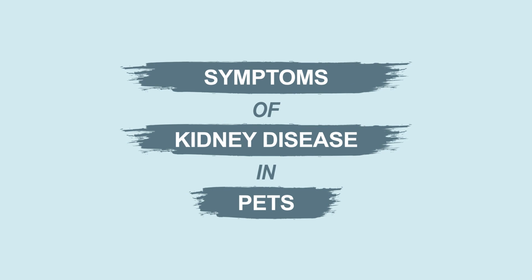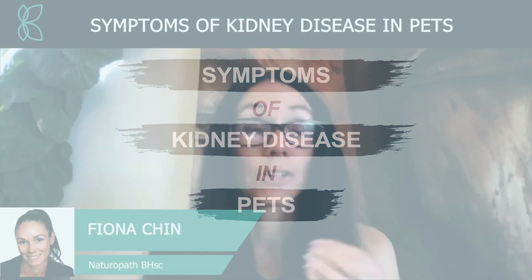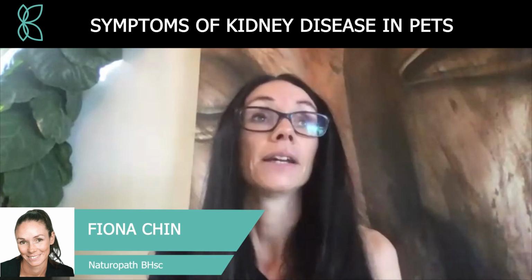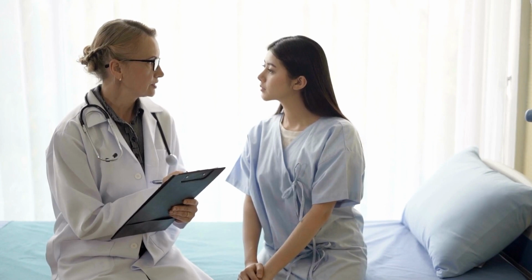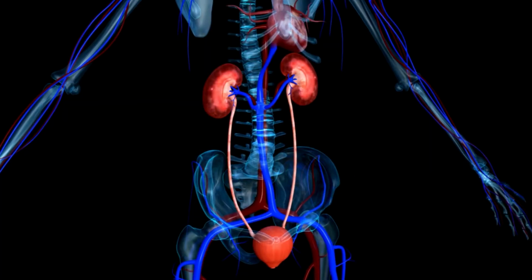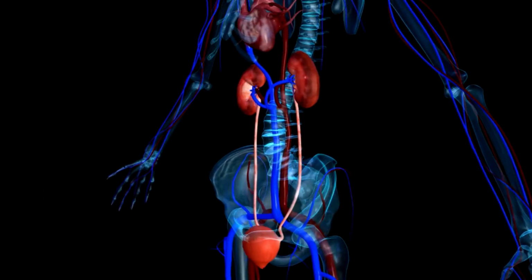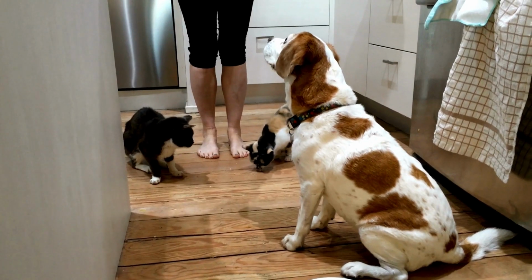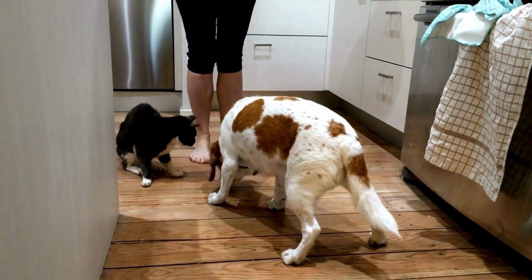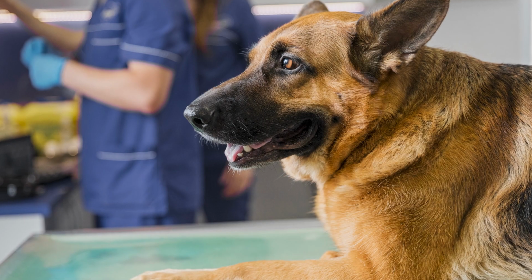So let's have a look at some of the symptoms that we'll see in our animals. Again, like I mentioned, it's really hard, even in humans. I often have patients come in and I'll be looking at blood tests and say, did you know that your kidney function's stage 2 or stage 3? And they'll have no idea, because it is one of these silent diseases, and it's exactly the same in our pets. That's one of the reasons that I am a massive advocate of having annual checkups, especially as your pets get older.